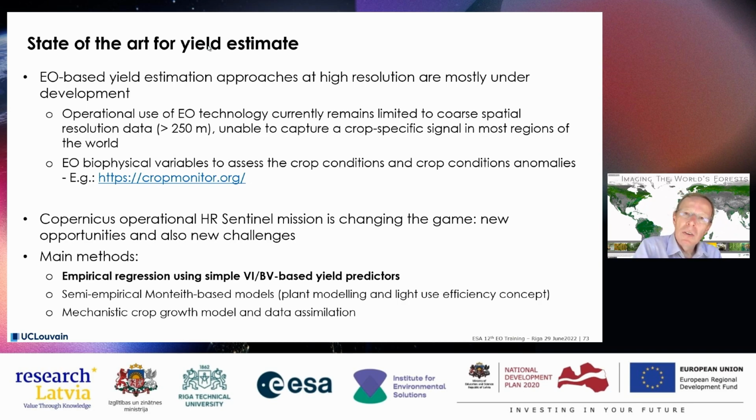From the Copernicus Sentinel missions, we can say that there are a lot of new opportunities, but also challenges, because today in situ data which are EO compatible are very scarce, very rare. I mean, it's not very common to have yield information at a scale which is compatible with the satellite. Therefore, there are three ways to work on this: either empirical regression, or a semi-empirical model, like the light use efficiency concept that I just introduced when I mentioned the biomass and the fAPAR. That is what we call the Monteith-based model, or mechanistic crop growth modeling and EO-derived variables assimilation.